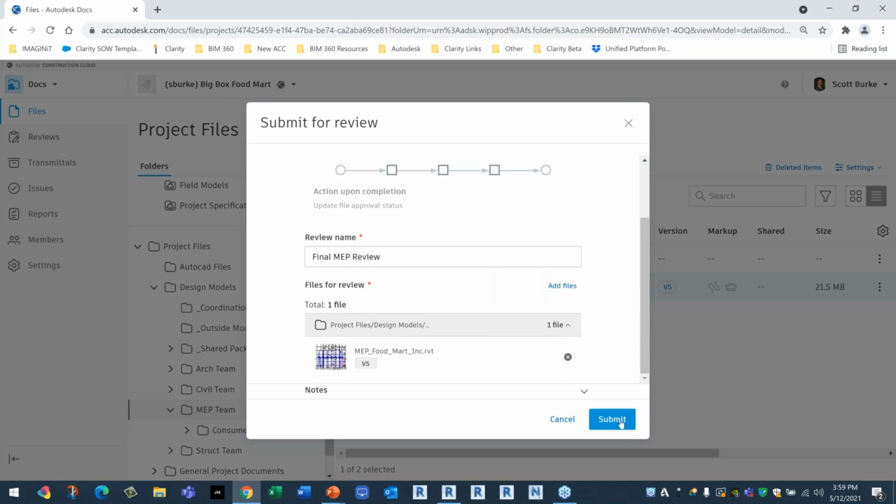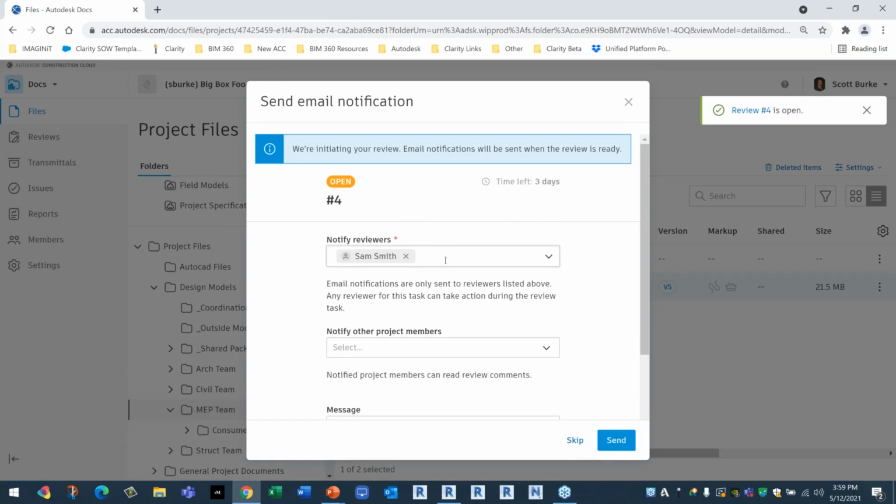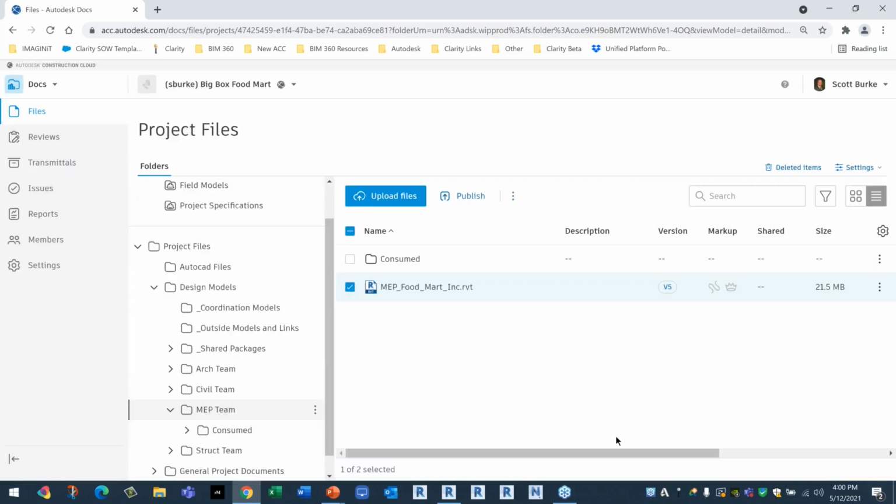There's the file that's going to be included. I start the review process. It shows me who the first reviewer is. If I had multiple names in here, I could pick which one I'd want to use as a reviewer. I'll use Sam Smith, and I'll just send him a notification to review this.